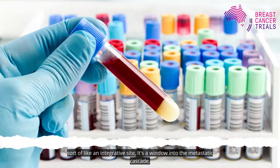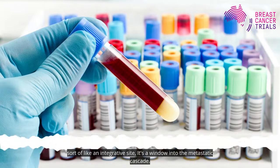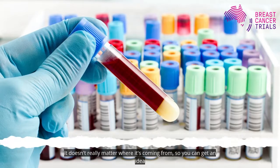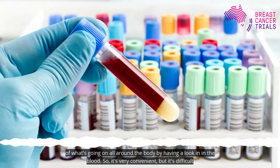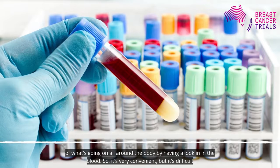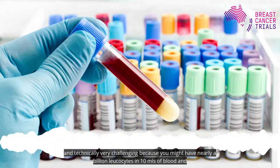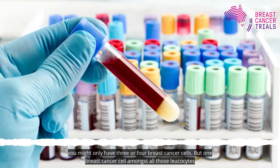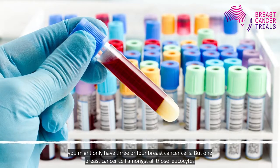Because it's an integrative site, it's a window into the metastatic cascade. It doesn't really matter where it's coming from, so you can get an idea of what's going on all around the body by having a look in the blood. So it's very convenient. It's technically very challenging, because it's tiny. You might have nearly 1 billion leukocytes in 10 mils of blood, and you might only have 3 or 4 breast cancer cells. And in fact, one breast cancer cell amongst all those leukocytes is a proven prognostic value.